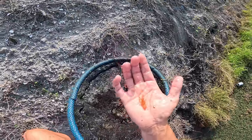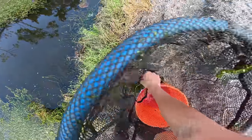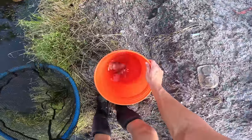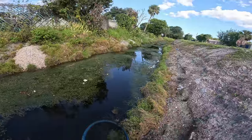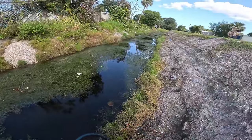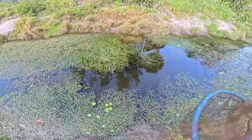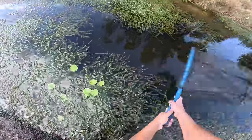Oh, he is adorable. We got our little keeper bucket set up right here. So we'll get our little friend in the keeper bucket. Unfortunately, it's orange, so he's literally gonna blend right in. Like, we can't even see him anymore. We're just gonna keep working it. I'm already getting exhausted, bro. You'd be surprised how heavy plants are when they're rooted in the water like that. It looks like it's thinning out right here.